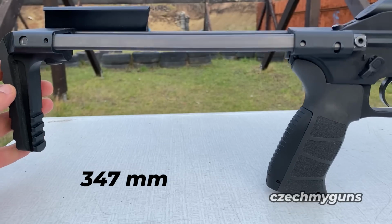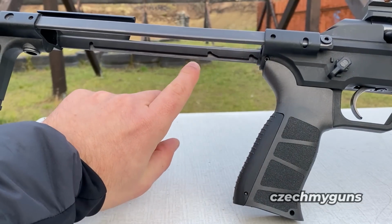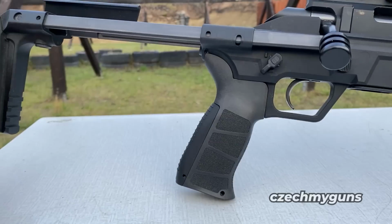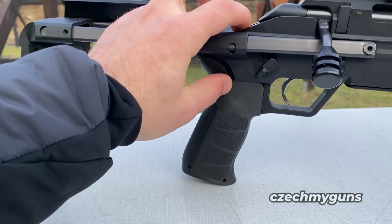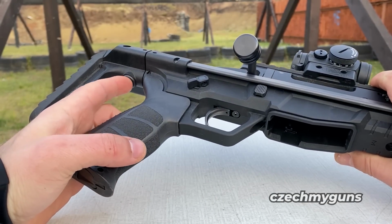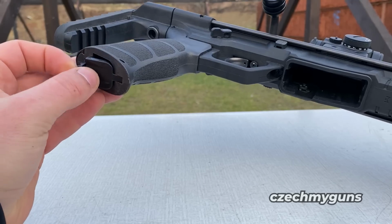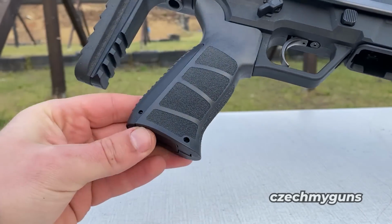Yeah, so this is the full length. Here you have the notches, so you can stop it in different positions. But I don't really think that anyone would use that, because then it's pretty damn short like that. But yeah, well, there are different people around the world, so maybe someone would be happy to have it a bit shorter. So here's the QD attachment for a sling, for example. If we look at the grip, you have the little hidden spot here, so you can put, for example, I don't know, a bore snake there or something.